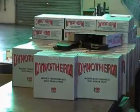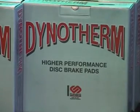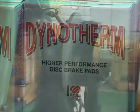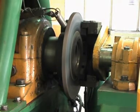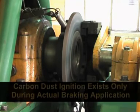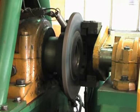To demonstrate Dynotherm's leading edge and unsurpassed high temperature performance, the same test is conducted a second time. This time, the dynamometer is fitted with Dynotherm high quality friction disc pads. When Dynotherm pads are exposed to the same test, they bring the dynamometer to a standstill in just over 16 seconds. Carbon dust ignition exists only during the actual braking application and no flames are present after coming to a standstill.